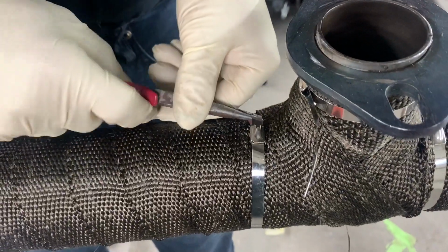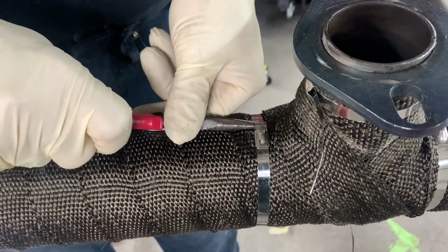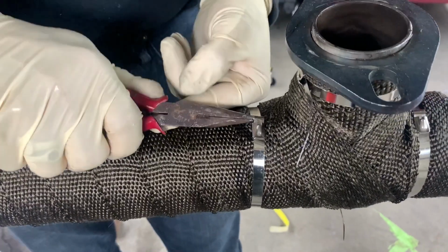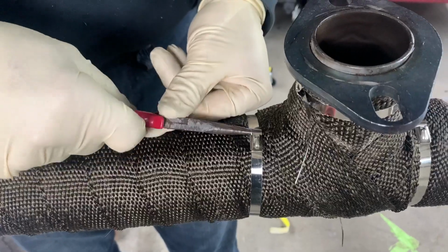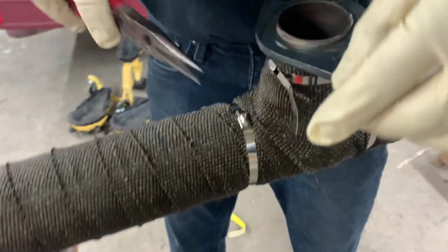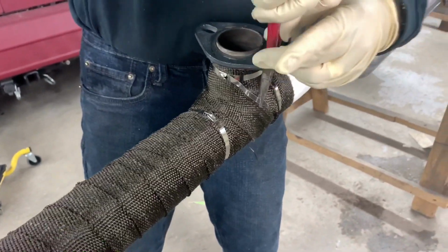So simply by starting the needle nose there and turning, that will tighten these up and they stay there. Worked for many years in racing, so it will definitely work for this.